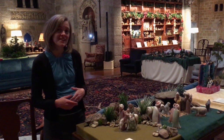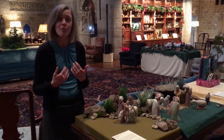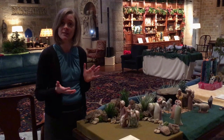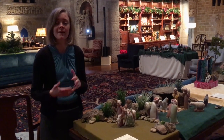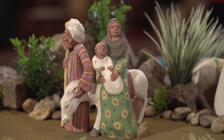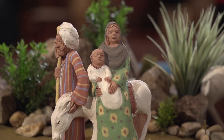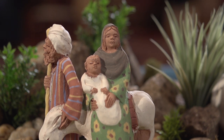So now we're standing near a Coptic nativity. This is from Egypt. What I love about this one is it not only shows the Holy Family in their traditional nativity scene, but it also shows a next part of the story, the flight into Egypt. I like to imagine that the artist or artists wanted to include this part of the story because it connects to their country and their role in the story of the birth and life of Christ.